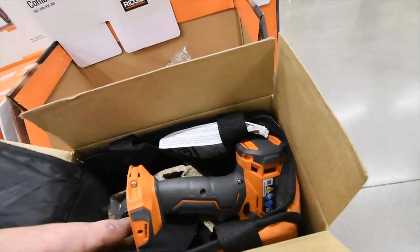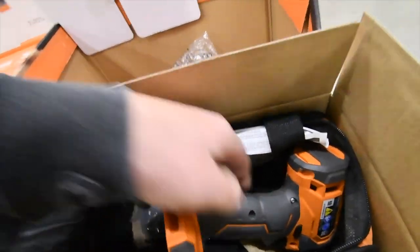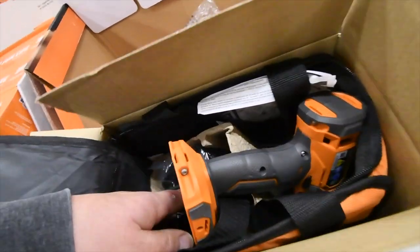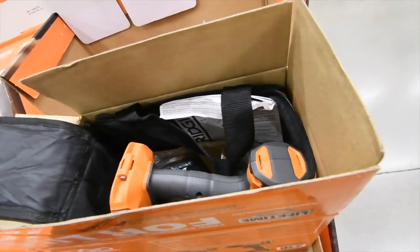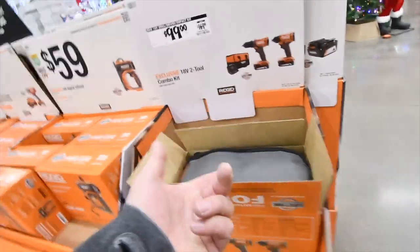Someone opened it. Probably a battery is missing. That's what usually happens. Nope, battery's still there. The audacity of people.